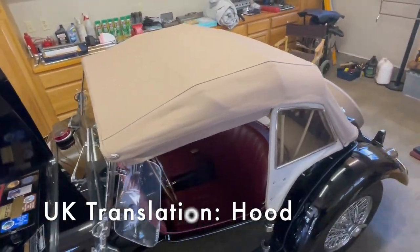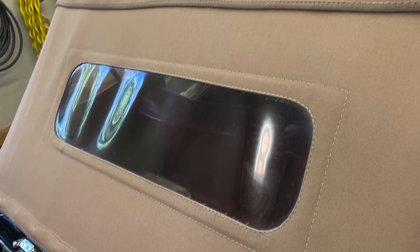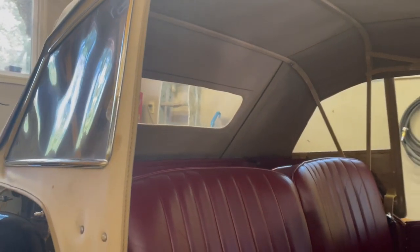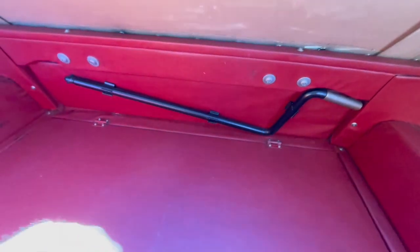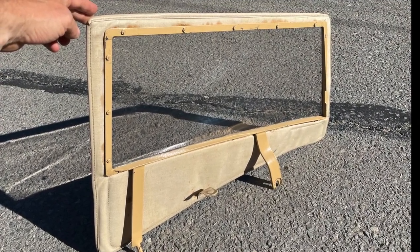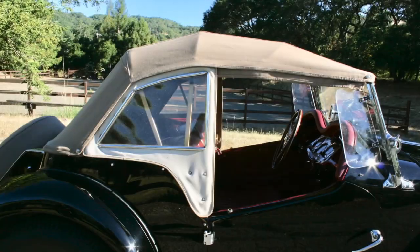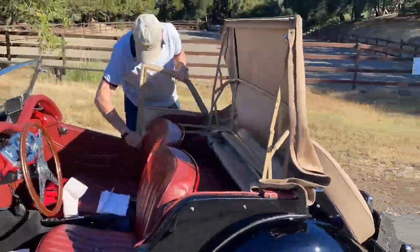Starting with the top, it's in excellent condition with no rips, tears, or wear spots. And the rear window is crystal clear. With the top up, you can see behind the seats, where the stock engine crank lives, and the side curtain storage area. The side curtains themselves are in good shape. The fabric material is believed to be original. The operation of the top can be described as British.